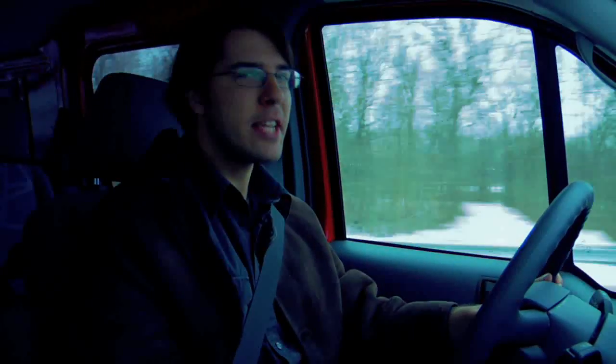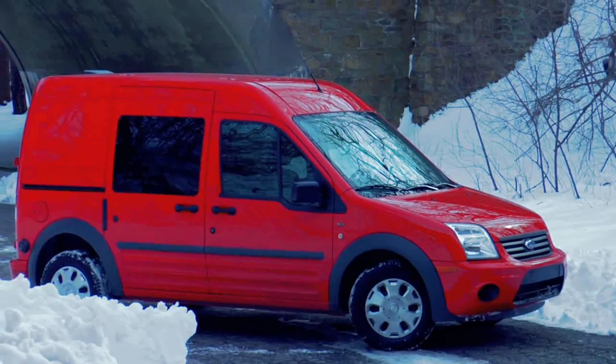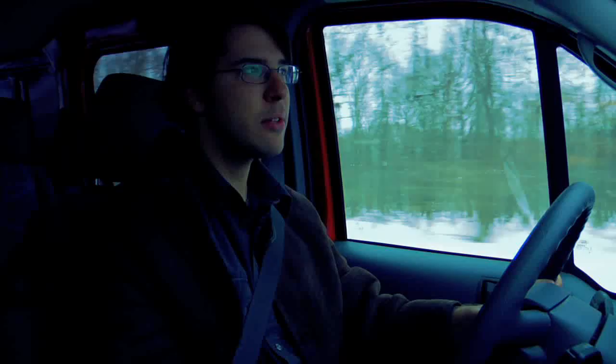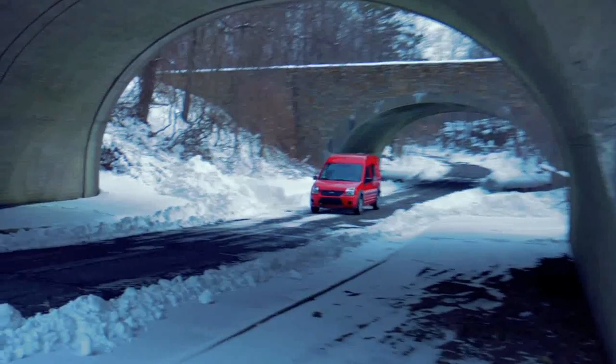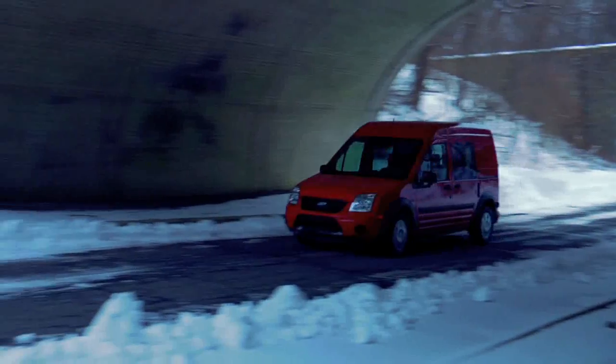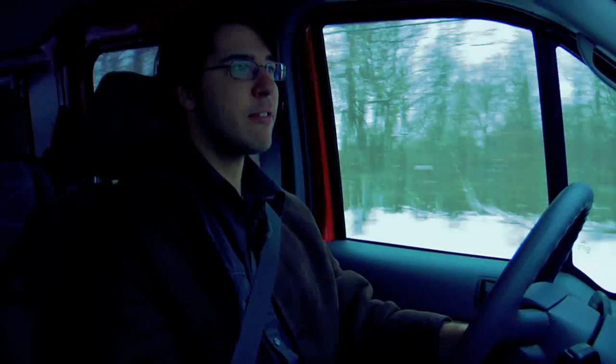Now, the Transit Connect, by definition, is a commercial vehicle, but you may not think so when you're actually in the car or around it. It is not that much bigger than many of the SUVs on the road today, but it has a lot more room and is much more useful. Yes, it can't go over mountains and it isn't that great in the snow, but it feels pretty good around the city.